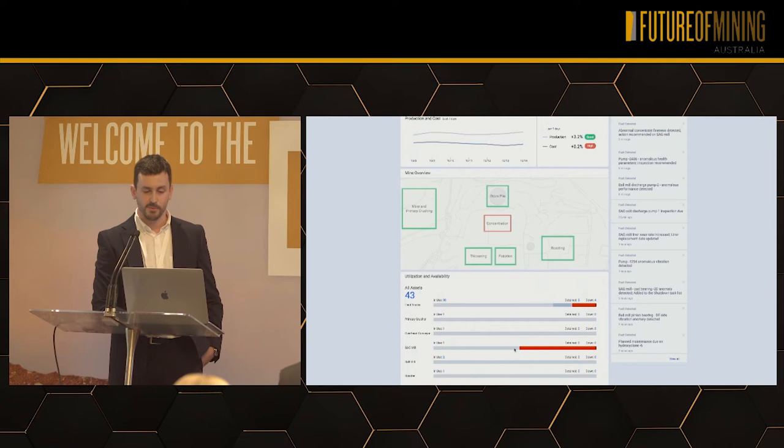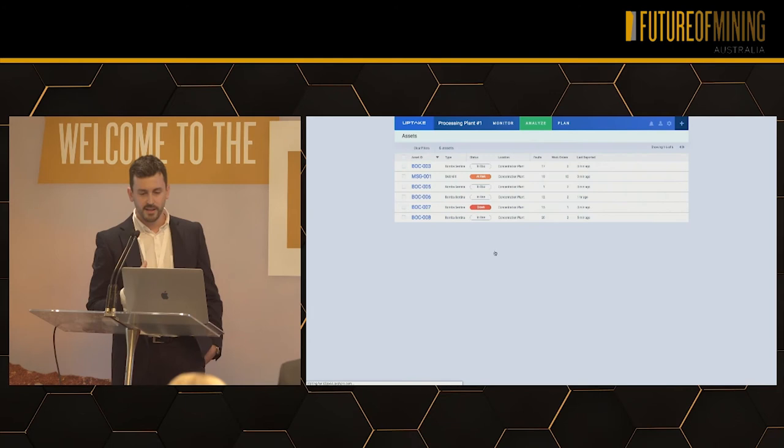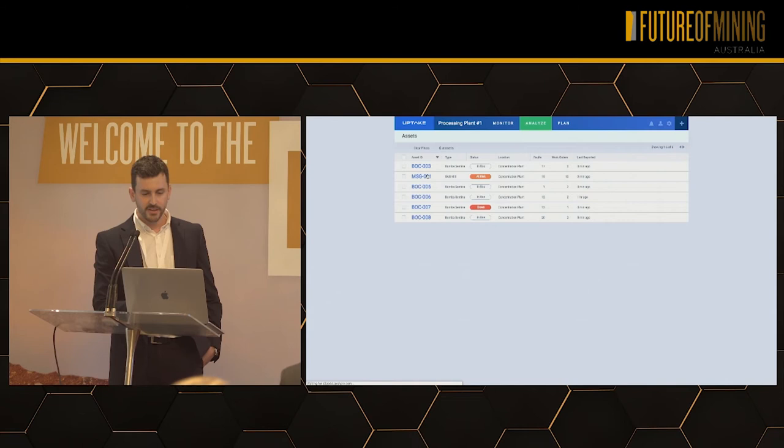So I want to go deep, and this is the moment where the VP of Ops picks up the phone and says, hey, I want to talk with the maintenance manager in charge of this concentration plant, and I want to drive my discussions around the SAG mill. I can see that I have a few bilge pumps, but in a forward-looking approach to maintenance, I can see that this SAG mill is at risk. So I click there, and again, I have a quick view of how my asset is running.